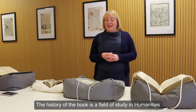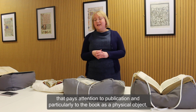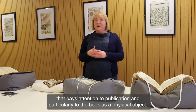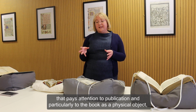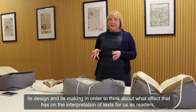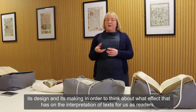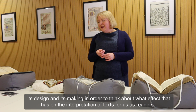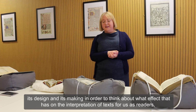The history of the book is a field of study in humanities that pays attention to publication, and particularly to the book as a physical object, its design and its making, in order to think about what effect that has on the interpretation of texts for us as readers.